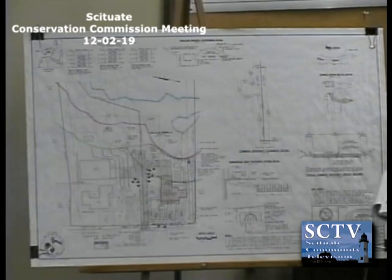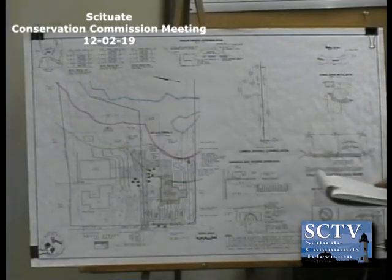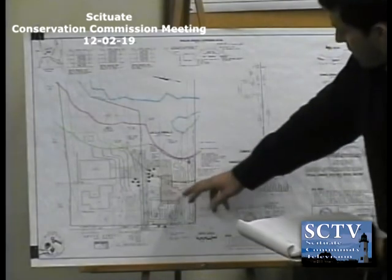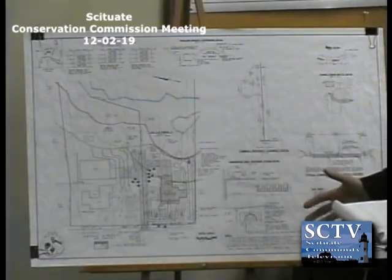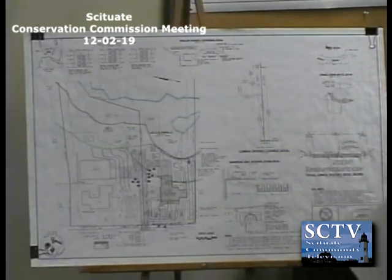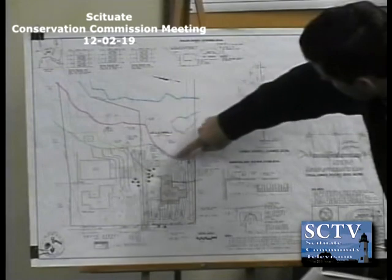So we see this project as being in compliance with the Wetlands Protection Act as well as with local regulations, in that there's no work within the 50-foot buffer, obviously no work within the wetlands. The majority of the house is outside of the 100-foot buffer and as far away from the wetland as possible. The septic is outside of the 100-foot buffer, and there will be a 12-inch diameter mulch sock, a straw wattle, along the entire downgrade.